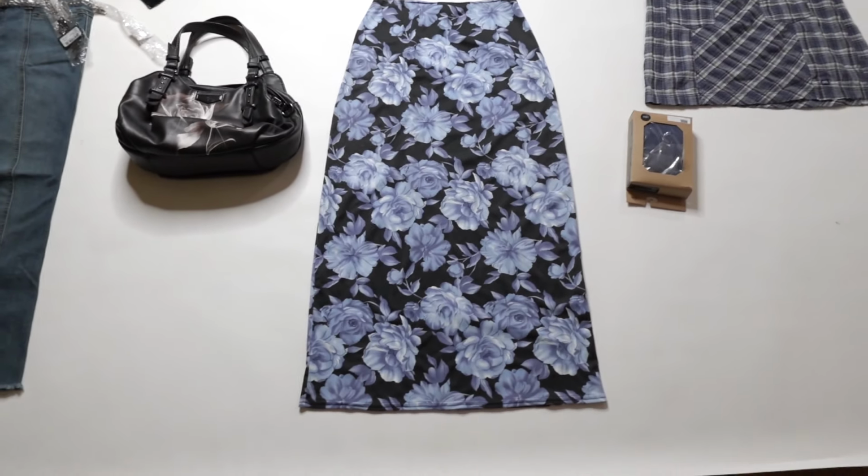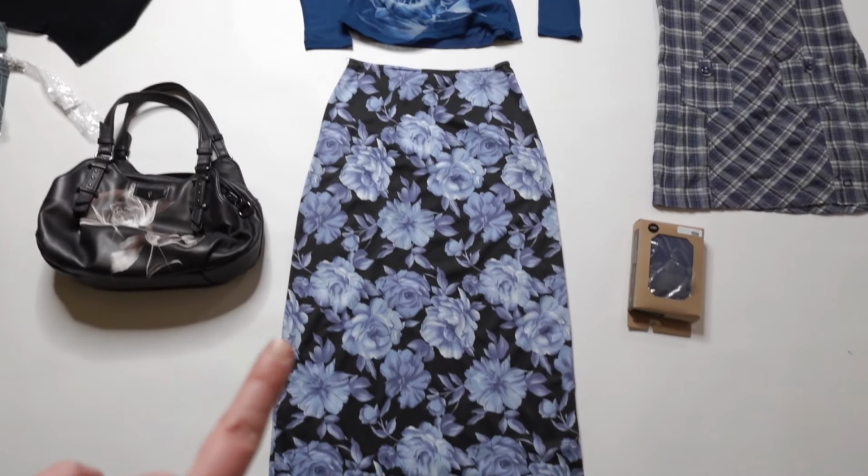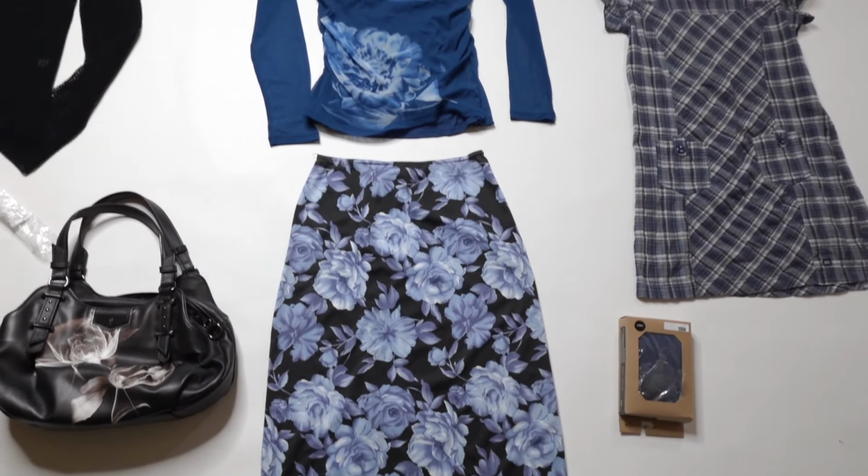If she wanted to go really maximalist with the prints and everything and just change up the vibe from having the same top. So that's really cool. I love a two-piece set for versatility like that.